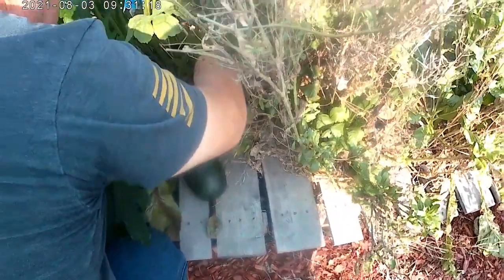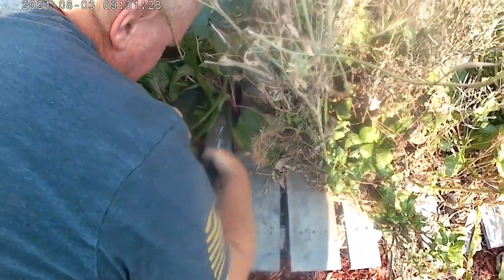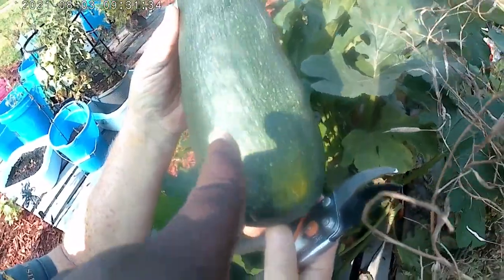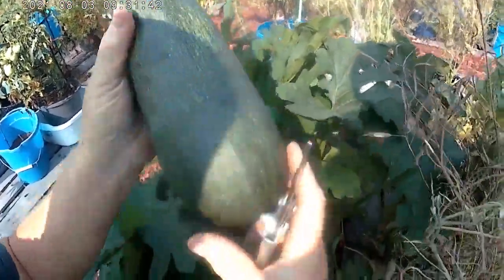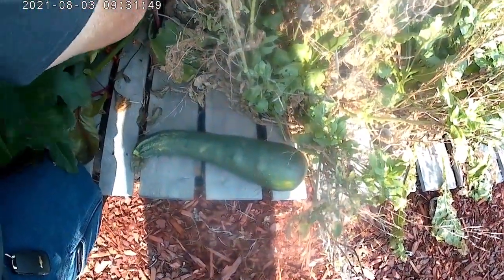Goodness gracious. That thing is bigger than your arm. Got those tiny little shears. Oh my gosh. What's that growing out of the side? Is that something trying to eat its way in? Wow. Yeah. Golly, man. They're not even supposed to be that big.